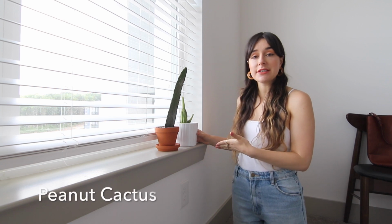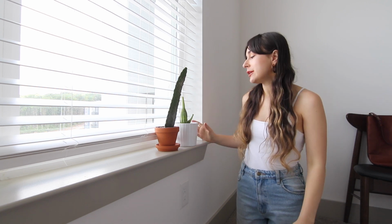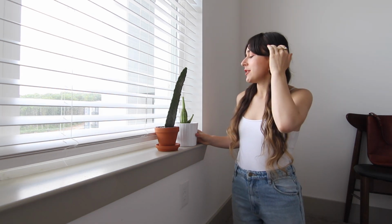This is actually a peanut cactus. So Dracaena cactuses actually do grow like really long arms, and they kind of just grow in funky ways. So I'm thinking that that's what it is, that it's just growing really long arms. But I always make sure that it's getting a lot of sun.